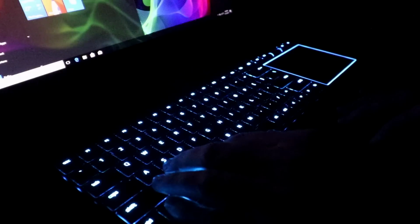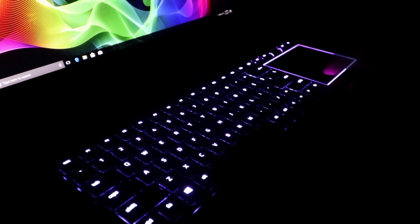RGB. If you own anything Razer like I do, then you might think right off the bat, lights. Razer loves lights, as do I. And I am so happy to say that this notebook just looks incredible, especially in the dark. We have a ton of different light options and animations and patterns and all that good stuff in both the keyboard as well as the trackpad. So if lights are your thing, you are going to love the Razer Blade Pro.